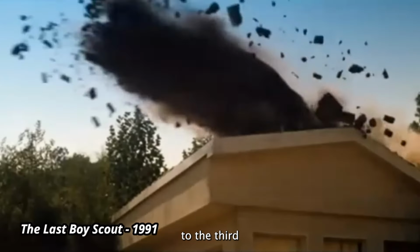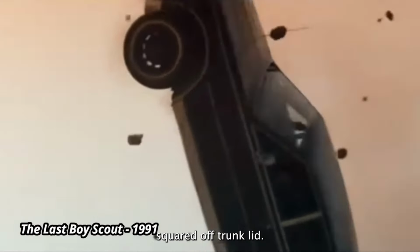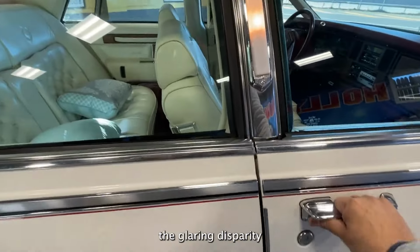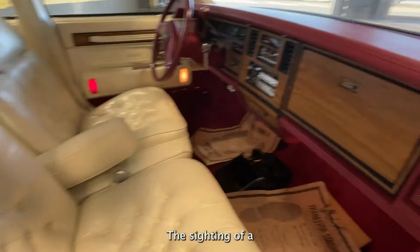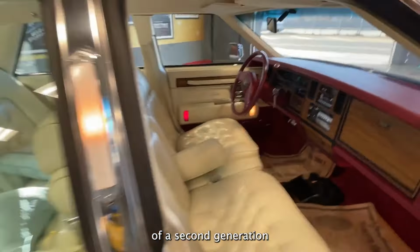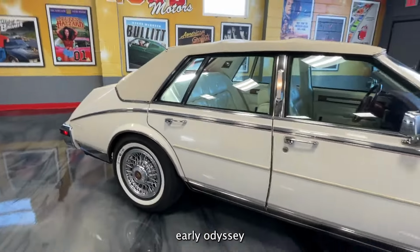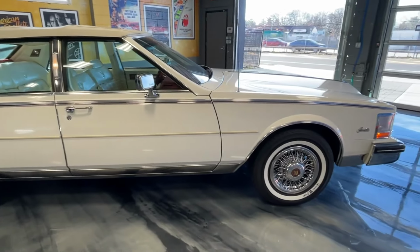Its reign endured until 1986, when it yielded its throne to the third-generation Seville, which harkened back to a more traditional squared-off trunk lid. This stark juxtaposition only served to underscore the glaring disparity between the past and the present. In our contemporary realm, the sighting of a Cadillac from the 80s is a rare gem, a relic of a bygone era. To catch a fleeting glimpse of a second-generation Seville is to be granted a captivating glimpse into Cadillac's early odyssey of audacious designs, though it assuredly would not be their last.